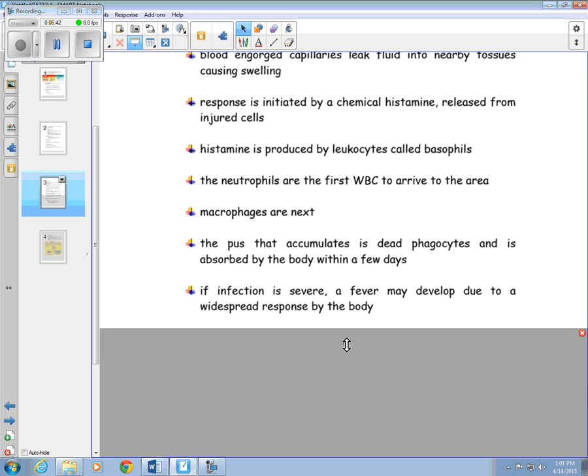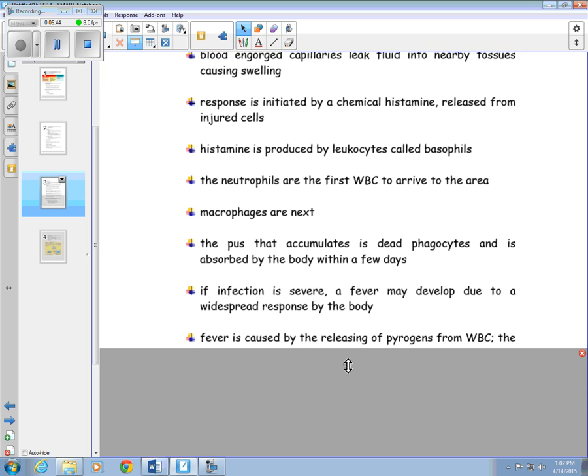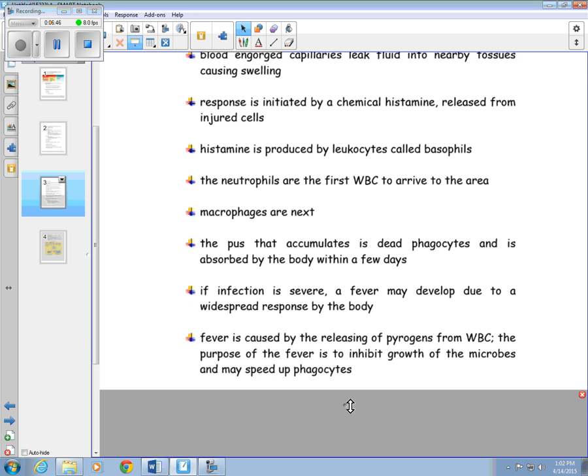If an injury is very severe, you may develop a fever. The purpose of a fever is to try to inhibit the growth of the microbes that may have sped up the reproduction of any bacteria. If your body is warmer than normal, a lot of times that stops them from reproducing. So that's a good thing about having a low-grade fever, is that you inhibit the growth of more bacteria.